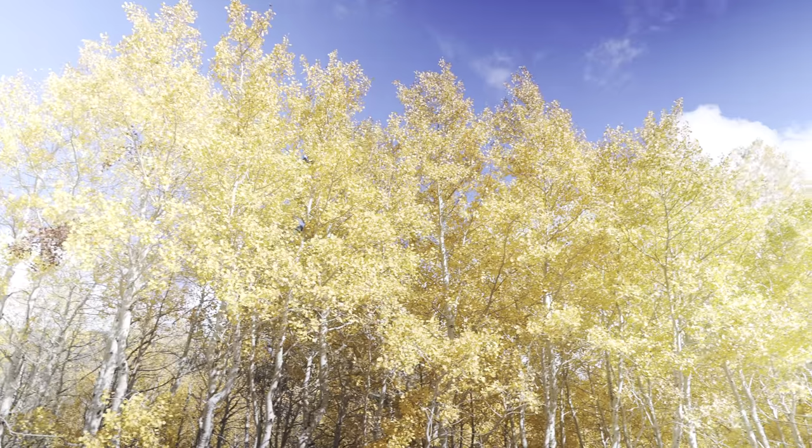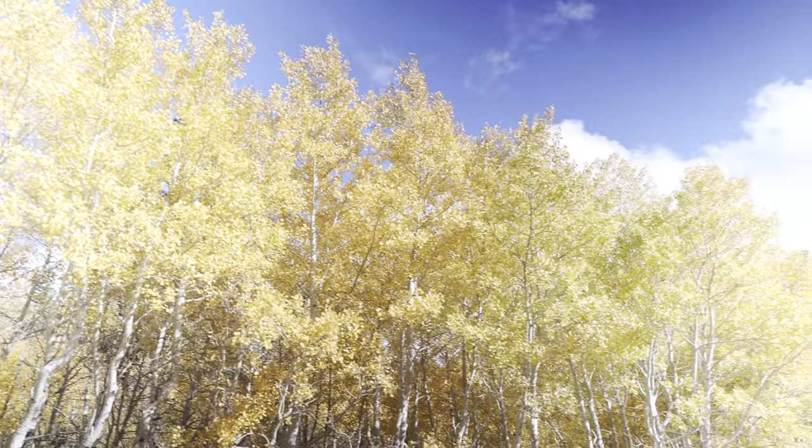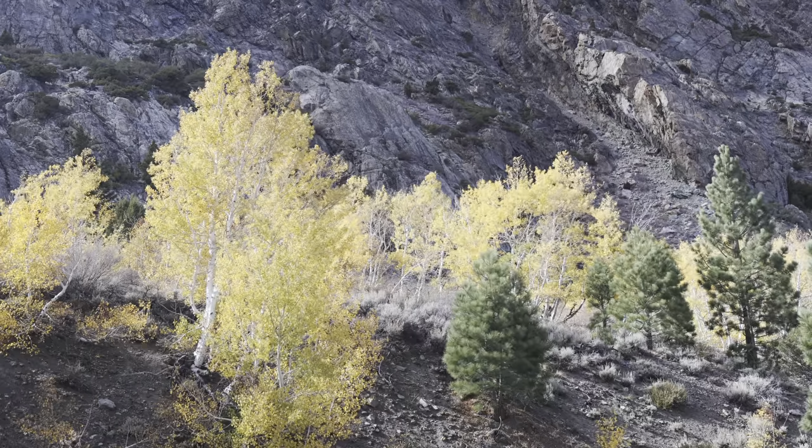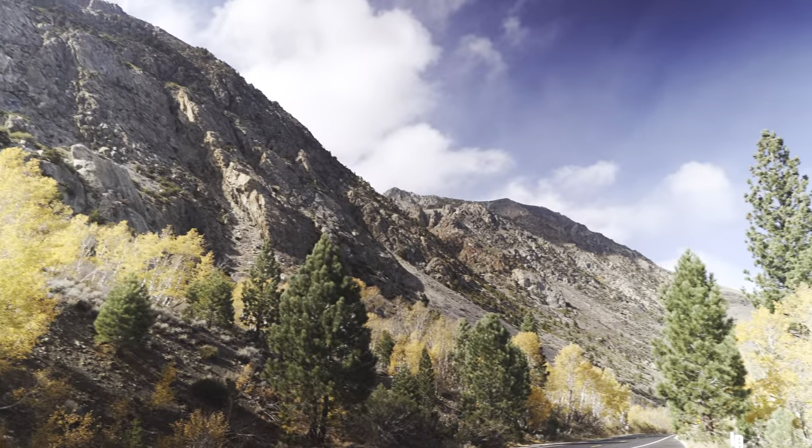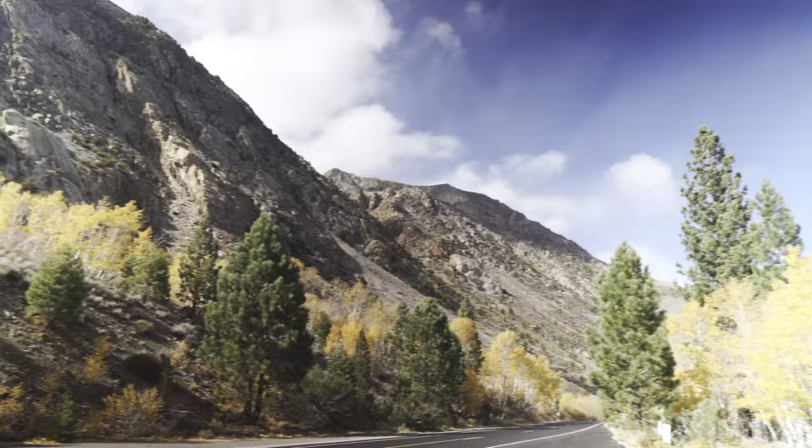If you're familiar with Northern California, I'm near the Mammoth Lakes area, and I am near some lakes. The lake that I'm actually closest to is Silver Lake. It is extremely windy, as I'm sure you can probably see and hear. The clouds are moving so fast, it is just unreal.